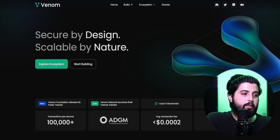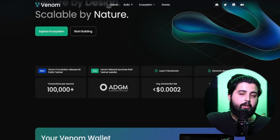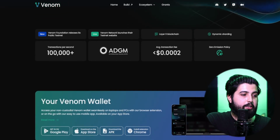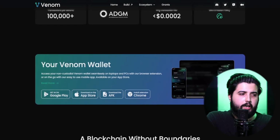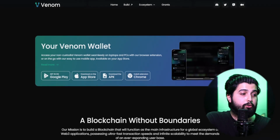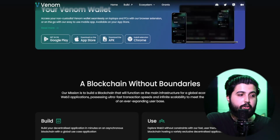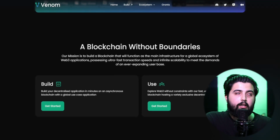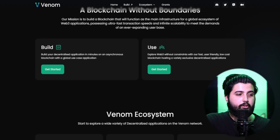As I said before, this is a layer 1 network that is specially designed to support smart contract execution. Now, smart contracts, we know what they are. They are self-executing programs that run on the blockchain network, and they facilitate the exchange of assets or information without the need of intermediaries. Now, with the Venom toolchain and development guides, users can easily build smart contracts using the Solidity programming language, which is a contract-oriented programming language that is used to develop smart contracts on the Ethereum and other Ethereum-compatible blockchains. Now, Venom's support for Solidity basically makes it a lot easier for developers to migrate their existing Ethereum-based smart contracts to the Venom network.